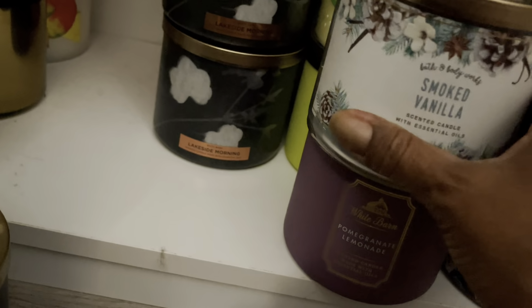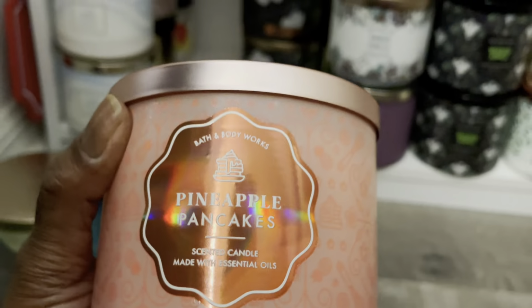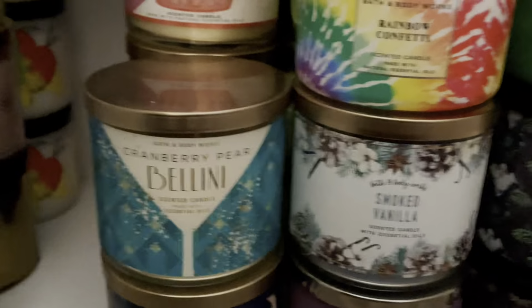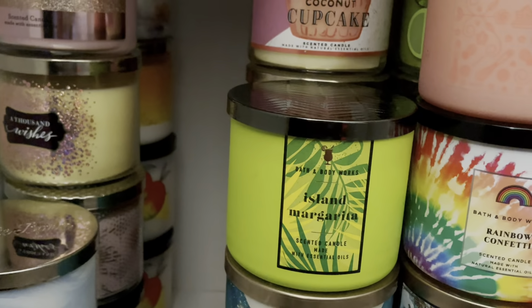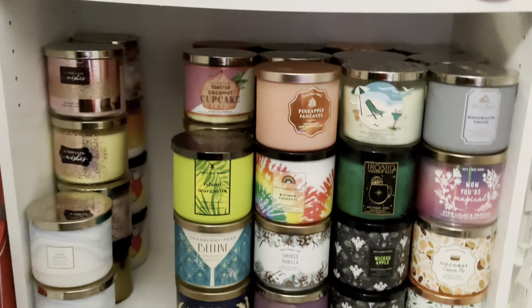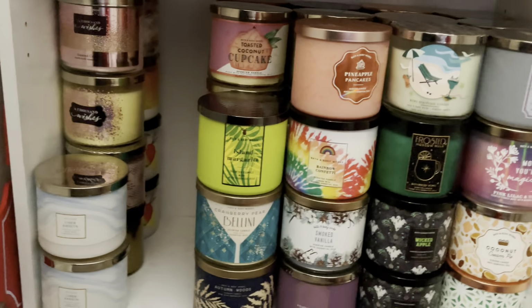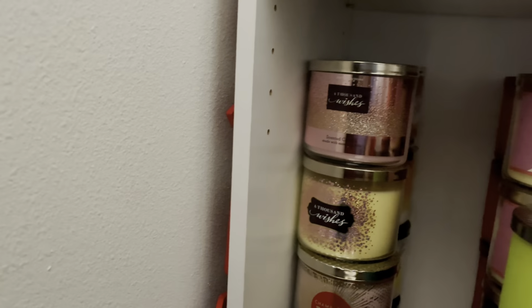One Smoked Vanilla. I have to sniff this. I love this one. Look at that beautiful wax. One Rainbow Confetti and one Pineapple Pancakes. One Autumn Woods here. One Cranberry Pear Bellini. And look what I found, another Island Margarita. All right, so let me see if I can pull these out and go through them while I pull them out. It's a small space getting in here. So let's pull these out.